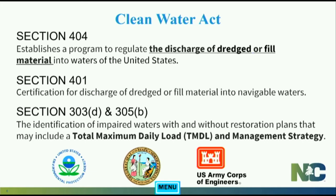And then finally, there's Sections 303(d) and 305(b), which identify impaired waters with and without restoration plans, which will lead toward a total maximum daily load of a pollutant being established for an impaired water body, and a management strategy for that pollutant. All of these are really important to be talking about the topic that we're really tackling today, which is mitigation activities, otherwise known as ecosystem services or ecosystem commodity markets.